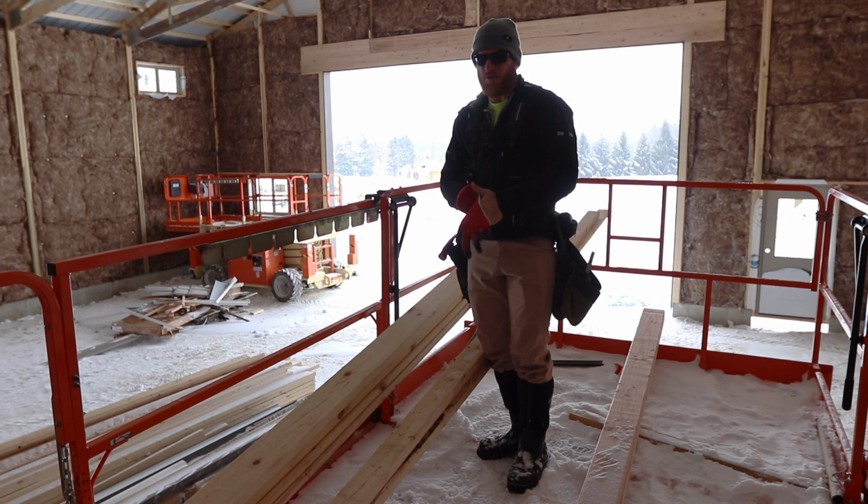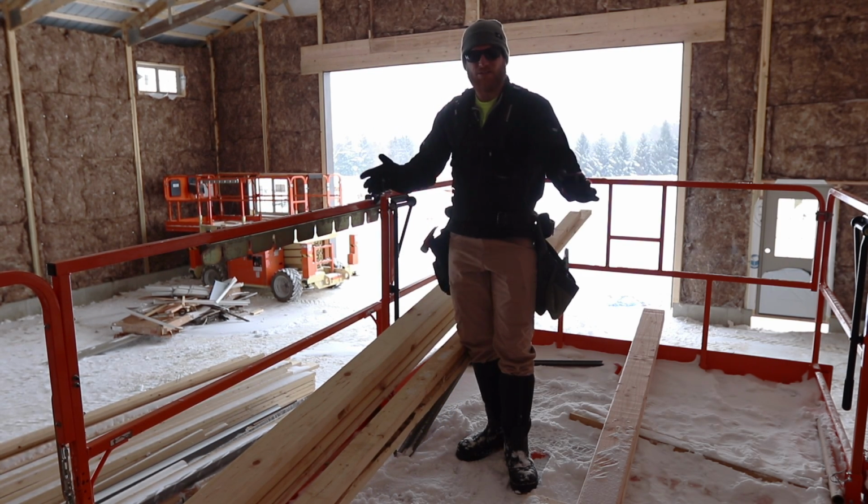Messy job site just annoys the crap out of me, so a messy scissor lift is even worse.